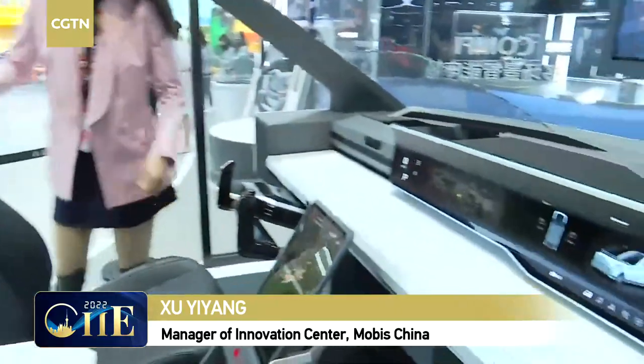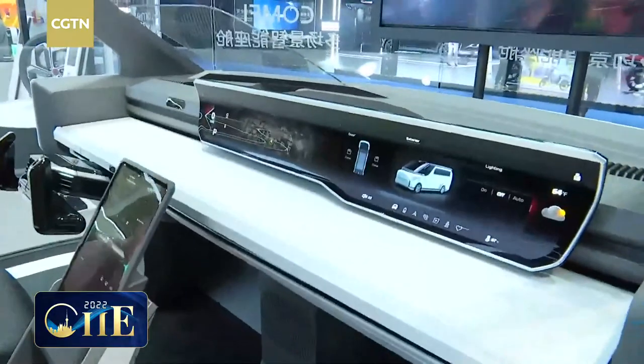Today we're going to have one of our experts here. Hello, everyone. Welcome to the Mobis CIIE demo space. I'm Yiyang Xu, the Open Innovation Manager from Mobis Venture Open Innovation Center. This is the third time Mobis is attending CIIE, and this year we're bringing six really advanced demos, showing our most advanced technology, not only to the global customer, but also for the China OEMs as well.